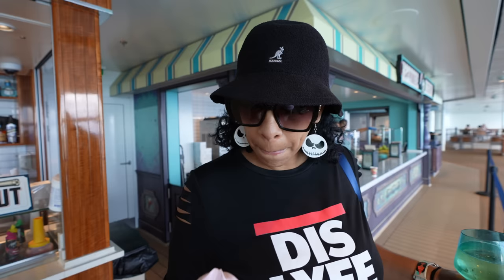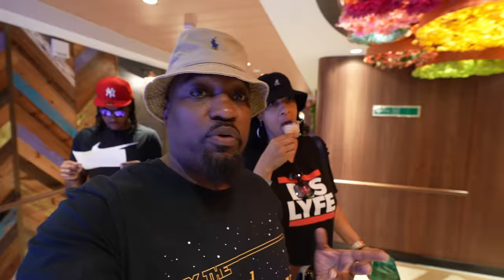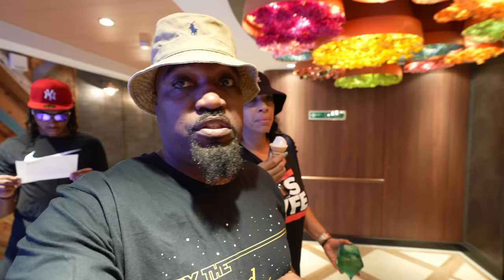Oh, it is blueberry. I will go out on a limb and say this: I think I like the blueberry better than all of it, even over the chocolate. Chocolate's my favorite. Wow, that was good. Whoever told me blueberry ice cream was the best, those are facts. There's no cap. It's all truth. Ray also just said that the blueberry was her favorite as well.